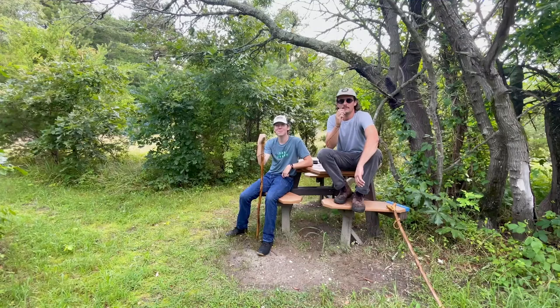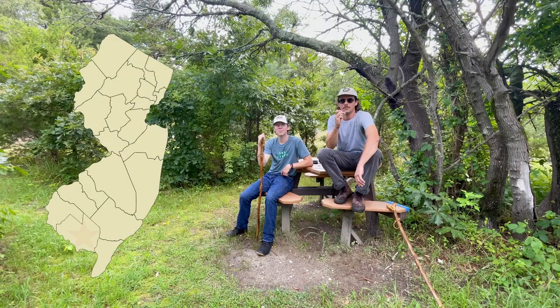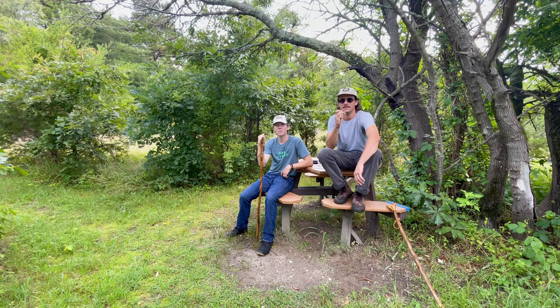The Maurice River Bluffs Preserve is located in Millville, New Jersey. It's a 535-acre park that has miles of hiking trails that take you through densely wooded pine forests and along the bluffs of the Maurice River. And there are some historic ruins, too.